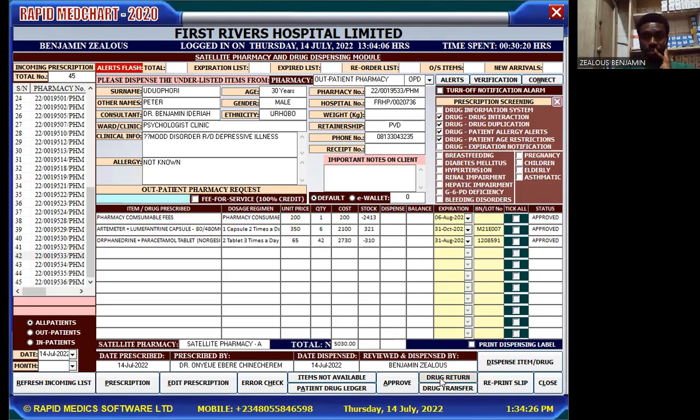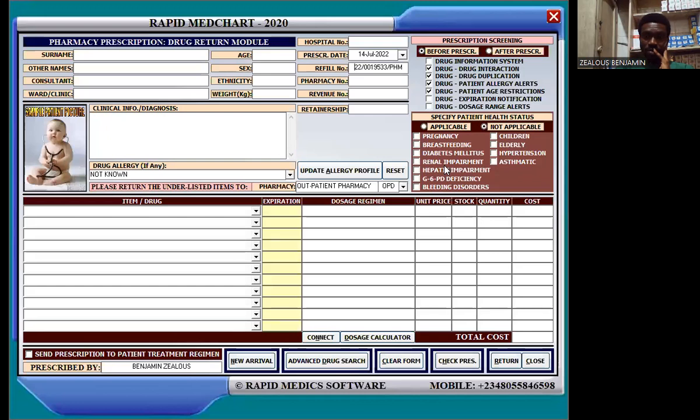and this page will pop up. I don't know why this is not coming up. Okay, it won't show because no drug has been dispensed out from this prescription. That's why it is not coming up. So for that reason, I will close.